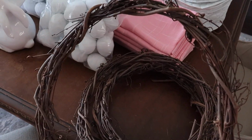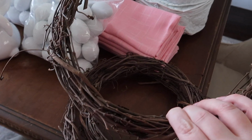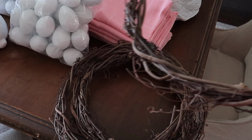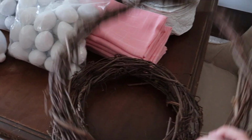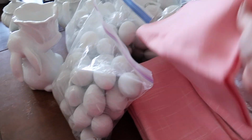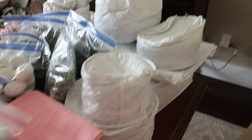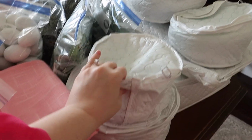And then these are really small grapevine wreaths, and I've used them before as chargers in a place setting for a tablescape, but again, I only have 4 and I've not been able to find 2 more, and since my table seats 6, I don't know if I'll be able to use them or not. And then these are pillowcases that I got off of Amazon, and they bring that pop of pink to the living room. I have 4 square ones and 2 lumbar.